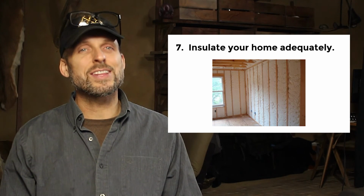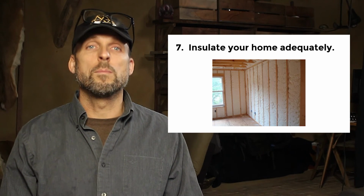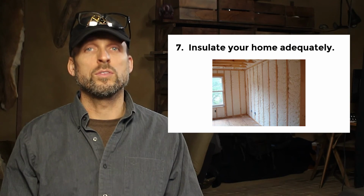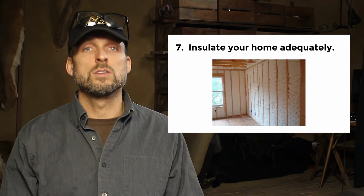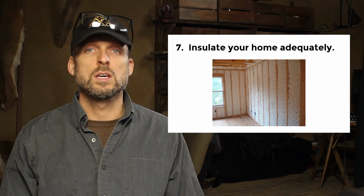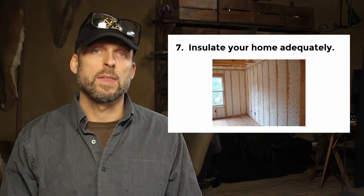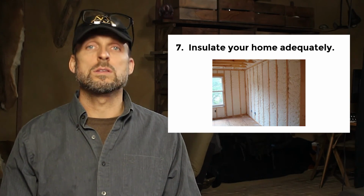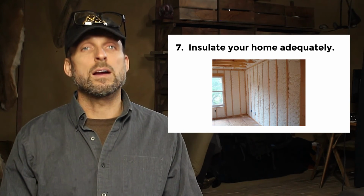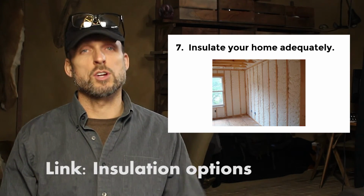Number 7, insulate your home adequately. Setting up your tiny home with proper insulation will make it cost more to build, but it will definitely be worth it in the long run when you take into consideration the amount of money you will save during its lifetime. There are lots of different types of insulation and each offers different advantages. I'm a fan of denim insulation and reclaimed rigid polyiso foam. We used a combination of straw bales, open cell polyiso foam, and expanded closed cell foam to make our tiny home super insulated.